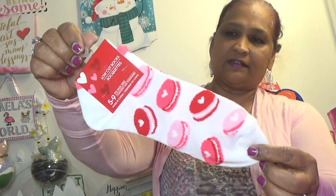And I also picked up an extra one of this. This is You Are My Person, the ribbon, 9 feet of ribbon. So I picked up an extra one, so that was in the other haul as well. So let's carry on. I picked up these socks, one pair, low cut, with all the macaroons on it. Look at that, how absolutely stunning. That is gorgeous. I love it. Loving it.